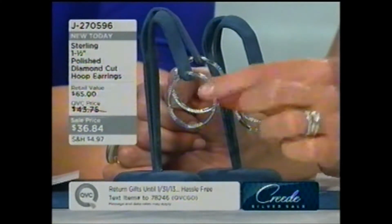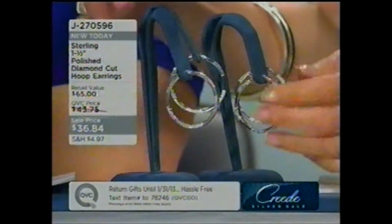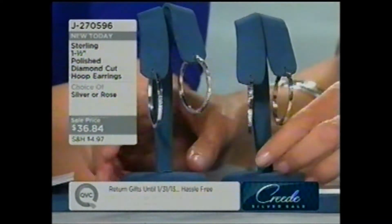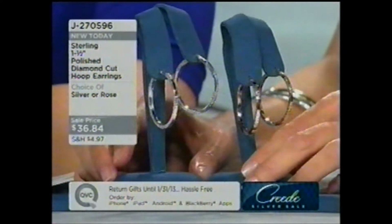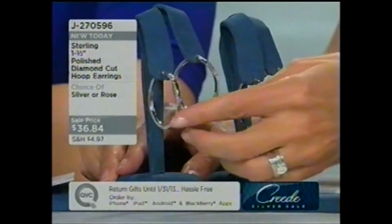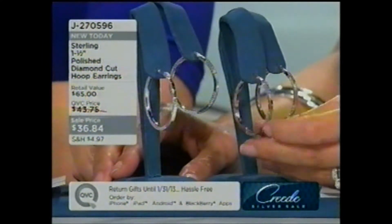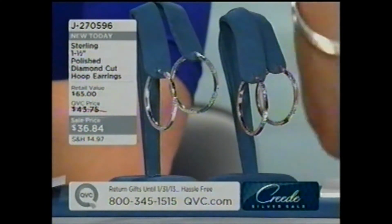Look at your sale price, $36.84. Even the QVC price I think is fantastic at $43 and change. But at $36.84, a great opportunity to pick up a somewhat bold hoop, I think. J270596 is your item number on that. And these are gorgeous. Your choice of either the silver or, and this I love, 18 karat rose gold plated sterling silver. So my rose gold fans, and I know there are a lot of you out there, what a great opportunity to pick up a bold hoop in a rose gold look.